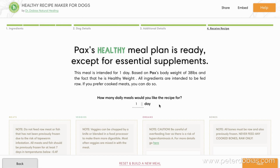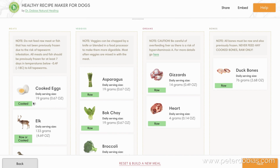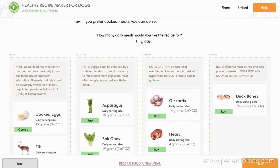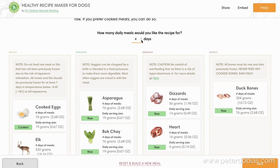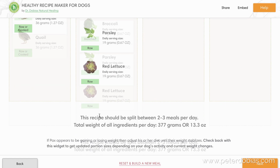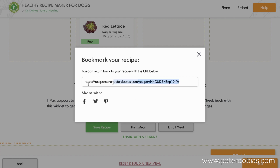And I'm going to click next. And our dietary plan is ready, and it will tell you exactly how much of what ingredients to feed and what to buy. One more thing. So now on this page, you can adjust the number of days that you want the recipes for. So if you want to buy, let's say, ingredients for 3 days worth of your dog's food, you can do so. Now, if I say 1 day, you can divide it into 2 feedings, of course. And then what you can do, you can save the recipe. You can save it as a link and then go back to it. So you can save the links, or you can print it.